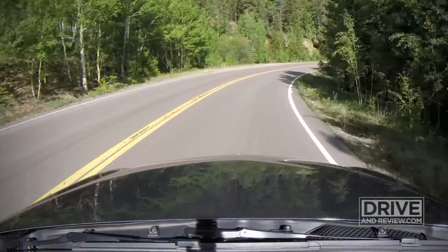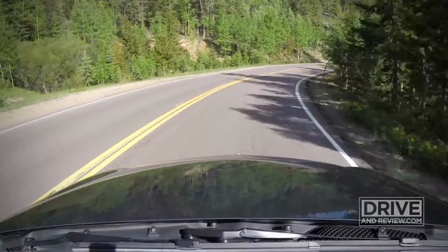Man, this is a big, heavy car getting around these tight corners like this. So here we go, some big bumps. This car swallows it up really nice. No complaints, no rattles. It rolls a lot in these tight corners.